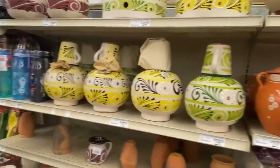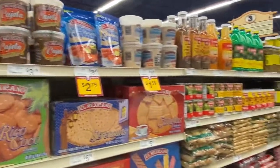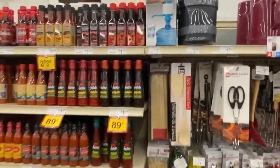And they usually show you as well. If you're buying a beef steak or a side of chicken or something like that, you can ask them, hey, can you turn it over so I can see the quality? They are very kind to show you that. So that's what I also like about it.